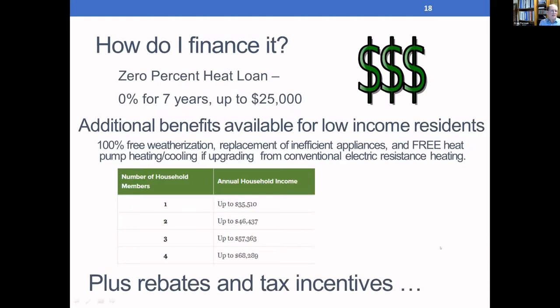So how do you finance this? Well, we have these HEAT loans, which are 0% loans. You can't do better than that on a loan. You can do this for up to 7 years, up to $25,000. They're available from many, many banks. They're very easy to get. And you can use these for any project that's going to improve your energy efficiency, including this. Now, you can't have more than one HEAT loan. So if you've already got a HEAT loan and you want to do a project, you have to close out the other HEAT loan before you start a new one.